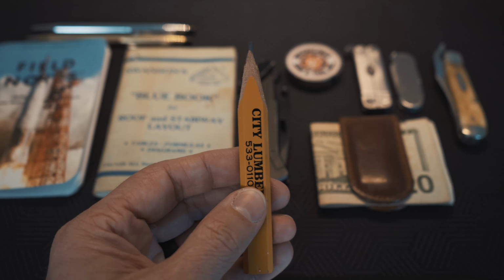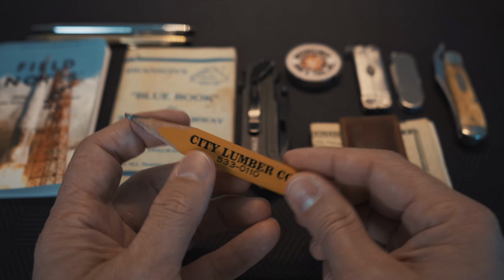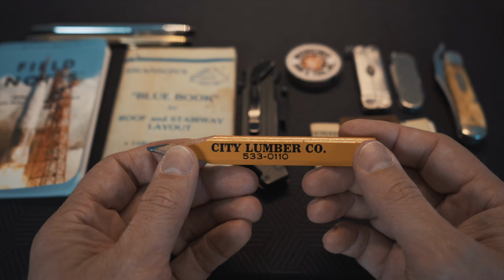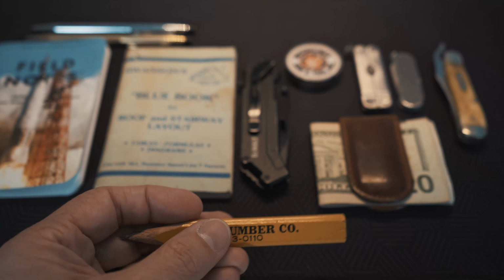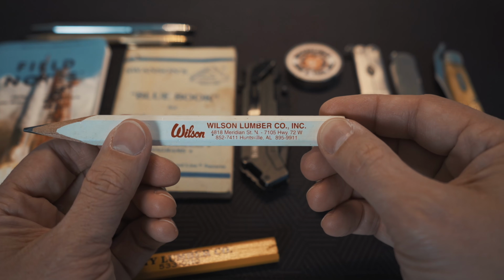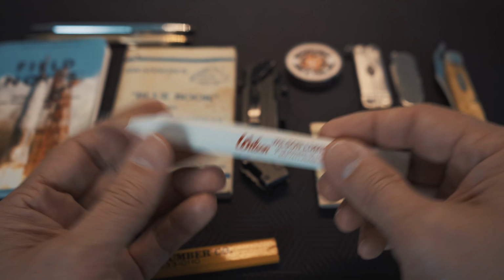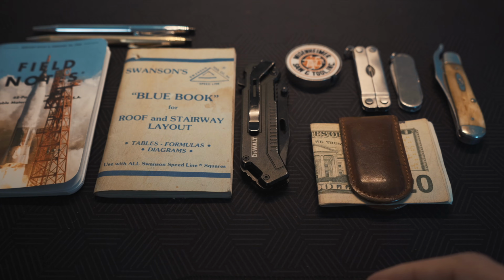He was the original EDC guy in my life, and so he always had a knife on him, and he always had something to sharpen his pencil with. He would always use this to mark boards. He would take me out with him on Saturdays to help him build outdoor decks and things like that. So really neat. He had a couple of them, and he got them from all over the place. This is from Wilson Lumber Company in Huntsville, Alabama, and it was just really cool seeing some of these things and some of the ones that he's got. I've probably got 40 more of these laying around now that I've taken from his shop.